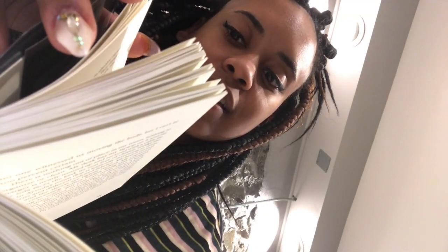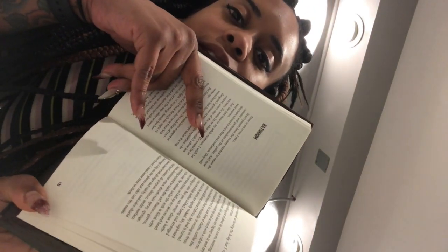So I have a new prediction and I'm trying to hurry up and get to the end because I wanna know what's gonna happen. But I still have a ways to go with this one. I kind of want to finish this tonight because this is a really fast read because of the way the pages are set up. The chapters are really short. I like short chapters. I hate long chapters.